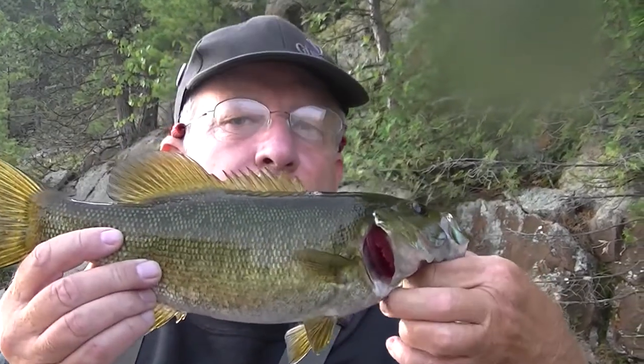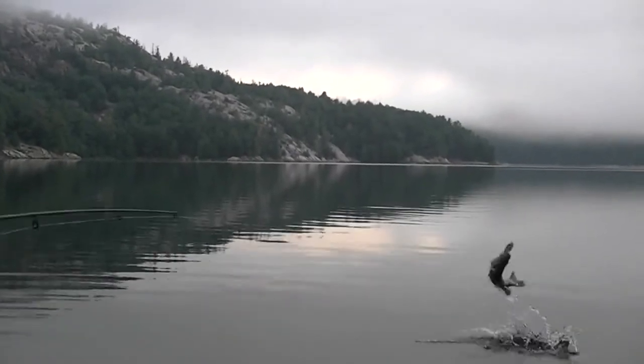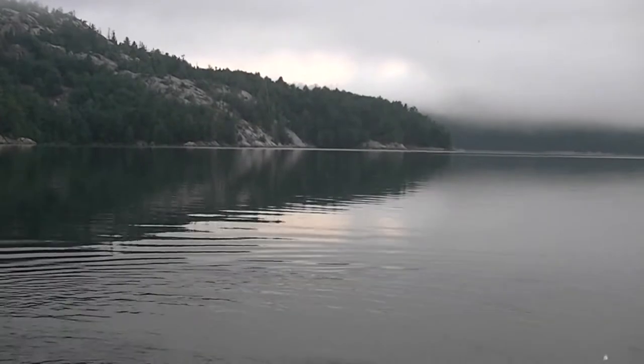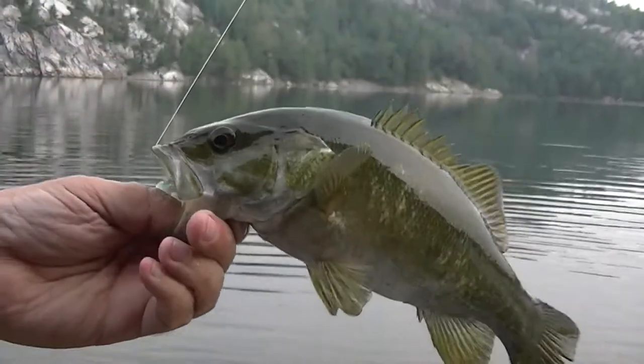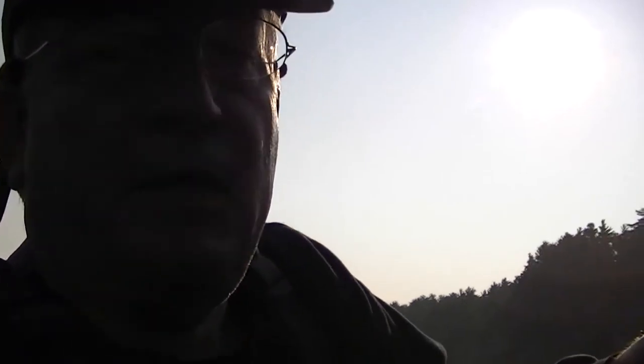Nice little George Lake smallmouth, not huge, but first thing in the morning, a lot of fun. Quick and dirty drop shot setup with an X zone slammer. You won't find a better bait. This one's a bit bigger. See if I can get him coming up beside the boat.